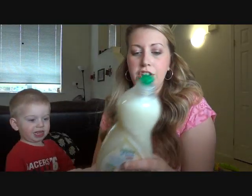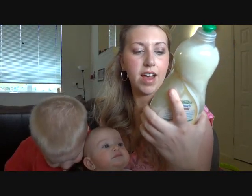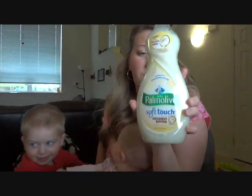The next for kitchen is the Palmolive Soft Touch Coconut Butter. And it's really good for washing hands and washing dishes. And it really cleans your dishes a lot. I know you do. Sorry.